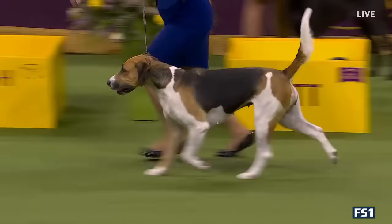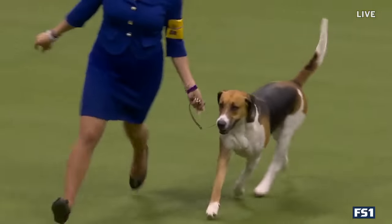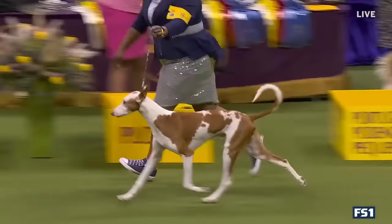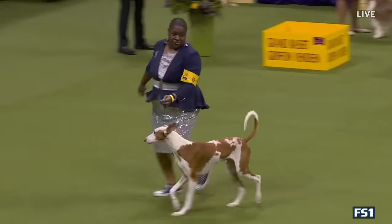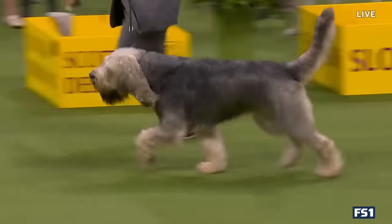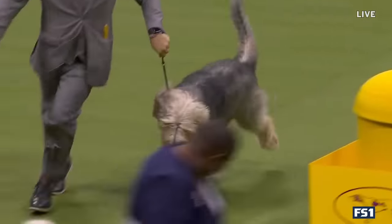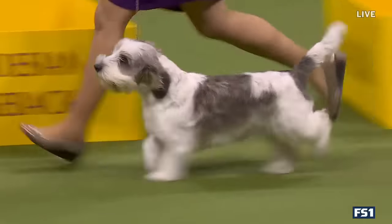Sounds like the English foxhound's a favorite. The workmanlike foxhound moving out beautifully. The Ibizan. They like that breeder on her handler. Yeah, right? She's just doing a great job tonight. A tousled otter hound. And the Petit Basset. There's Buddy Holly. Always a crowd favorite. Always.